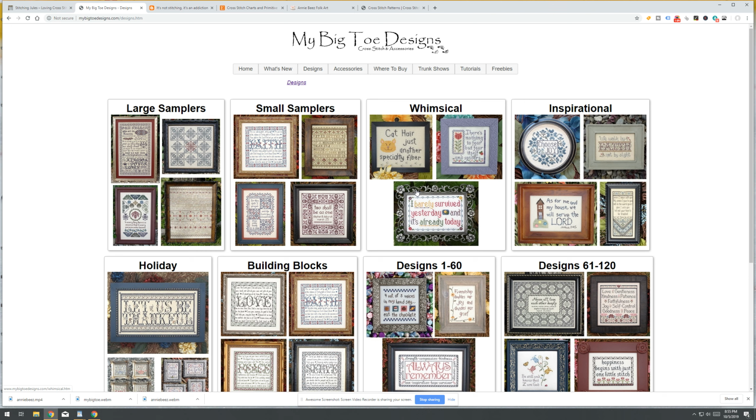Well, here's the kicker. If you want to do one of their designs, you're going to have to find them at your local needlework store or LNS. And if your LNS does not have it, then ask them to order it. If you don't have an LNS, then you can call one of them and they can order a pattern for you and ship it to you as well. And a lot of them will also actually put together a whole kit for you with the proper fabric and the floss that you need. So don't think that you can't do this if you aren't near an LNS.